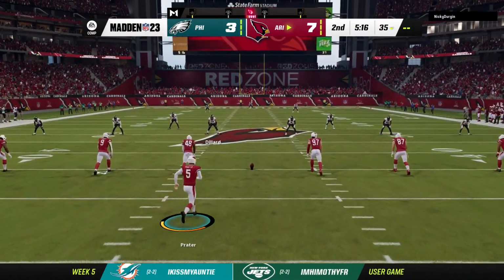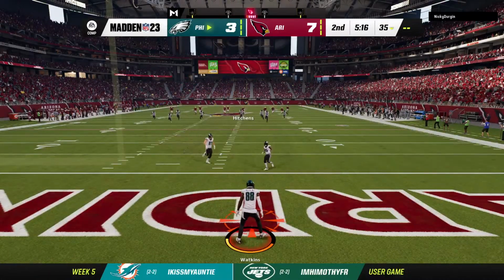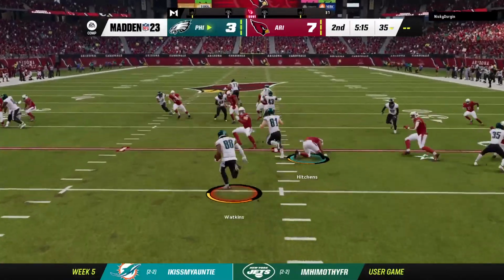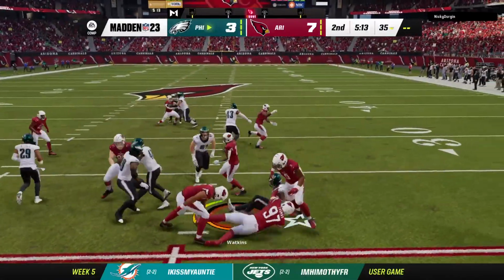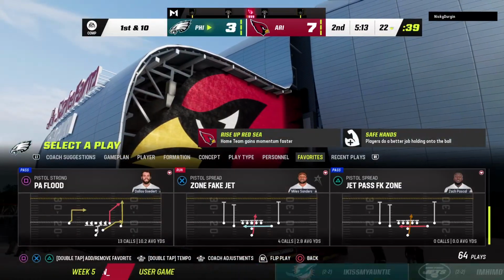So they throw the pick six. They'll get another shot at it now as this one's in the air. And here comes a return from the middle of the end zone. And he'll get it up past the 20 to about the 22.